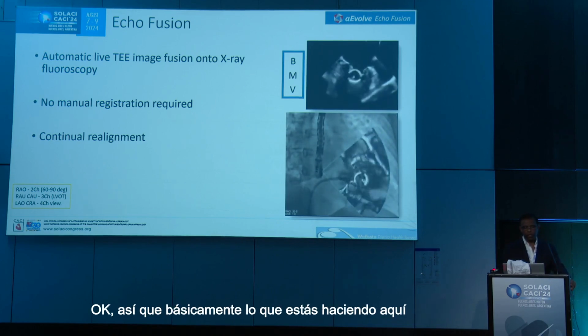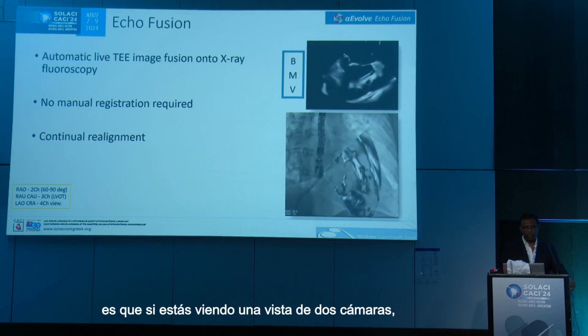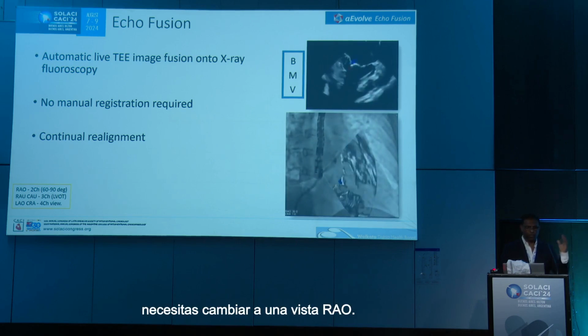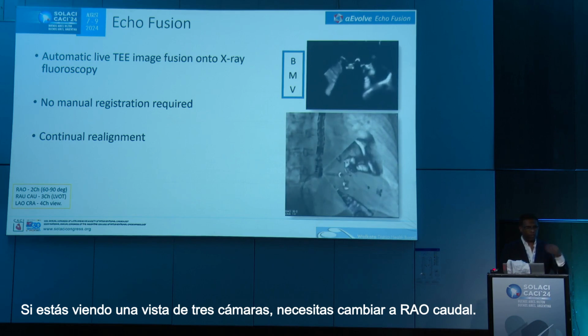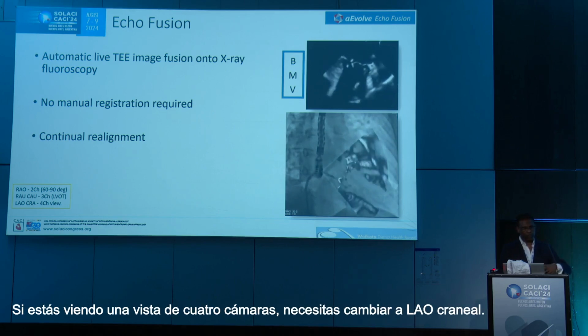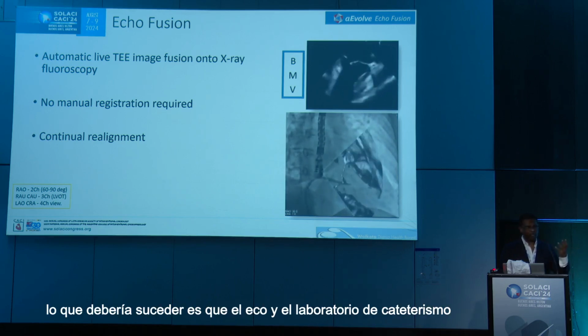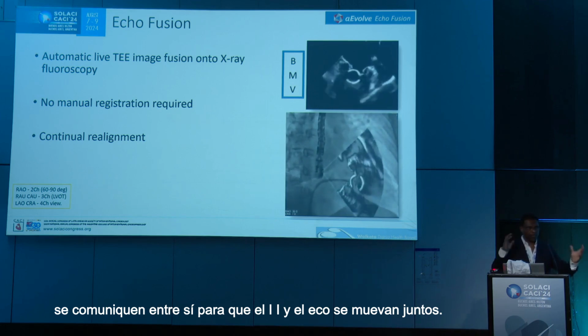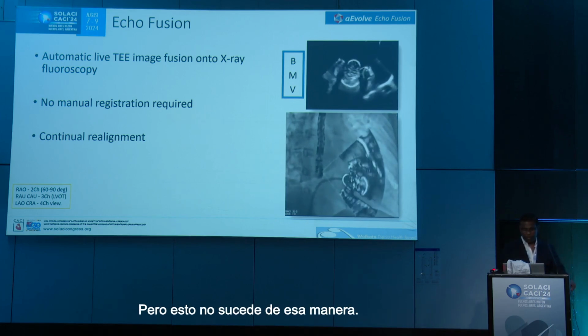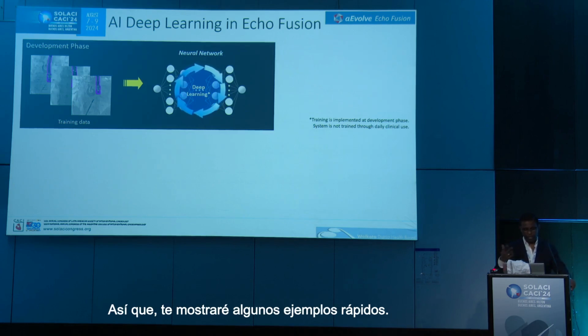Pretty much what you're doing here is, if you're doing a 2-chamber view, you need to go onto an RAO view. If you're doing a 3-chamber view, you need to do RAO caudal. If you're doing a 4-chamber view, you need to go to an LAO cranial. Now, in the ideal world, the echo and the cath lab should talk to each other, so the II and the echo will move together, but this doesn't happen that way. So I'll show you some quick examples here.